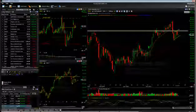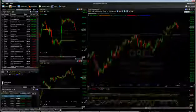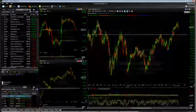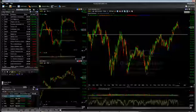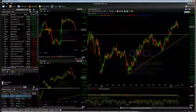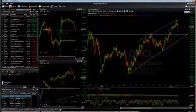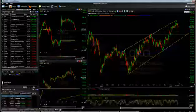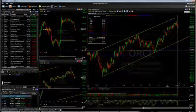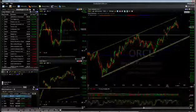ORCL. Just looking at it here, I'm not seeing anything that really makes me think there's a clear edge to trade it at this point in time. I think this is a stock that you just have to let the trend play out on, because it is trading, not a great channel, but somewhat of a channel. So my thought really is to let it come back down to this $32 level before I would get long on it.